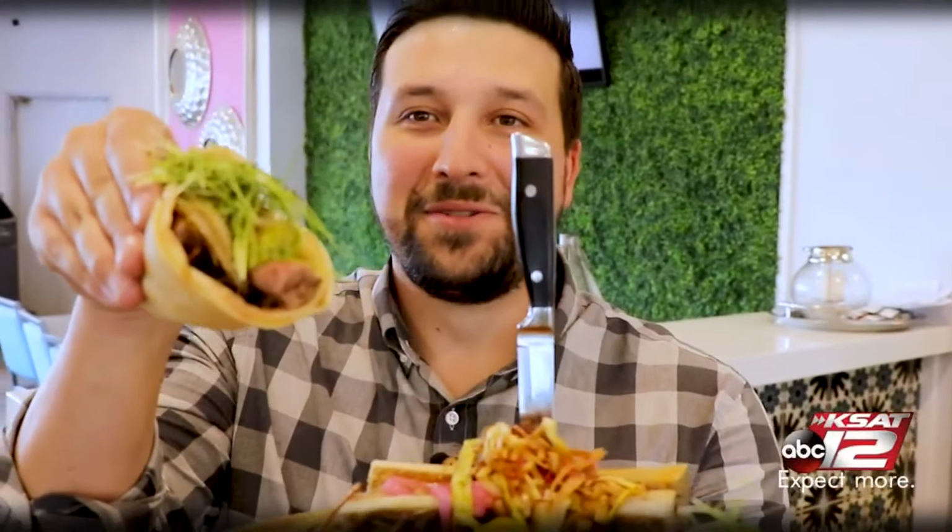Well, I'm ready to give them a try. All right, so I'm gonna put a little bit on top. And they're not playing around, y'all. These are huge tacos. Wow. This is amazing. That's incredible.